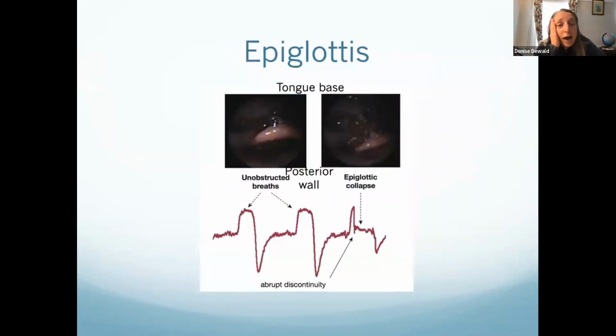And epiglottis is the one that you can actually get a fairly good idea of what's going on when you're reading a sleep study. And so this is the epiglottis. And this is a bad picture, but I'm going to show you some more videos. This is really dark, but this is the epiglottis. The tongue base is here and the posterior wall is here. And so the airway is open. And in here, you can see this epiglottis has flipped over towards the posterior wall.